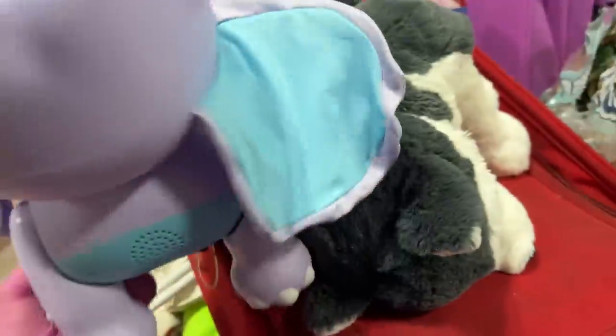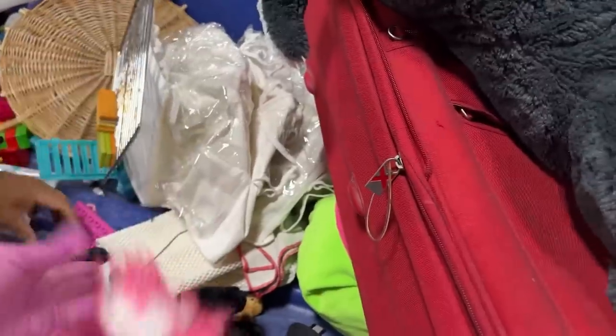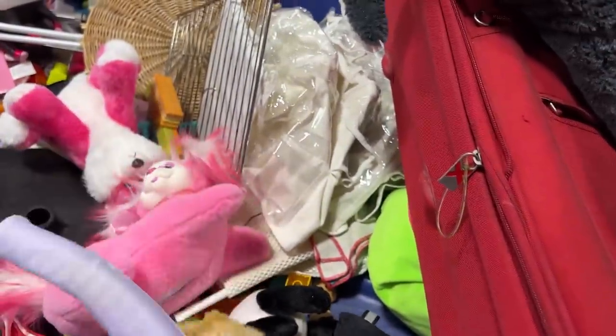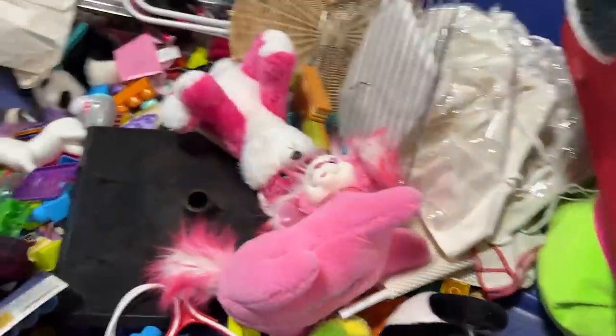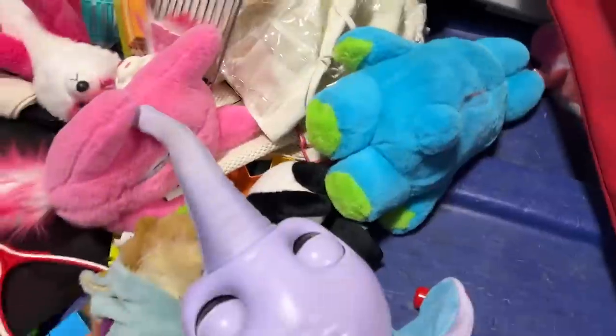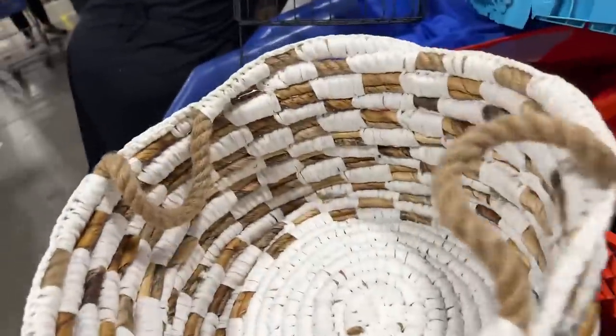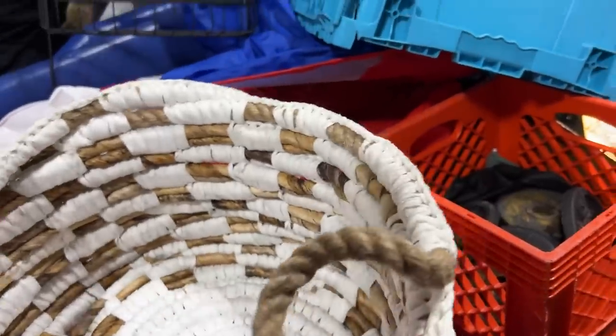Oh, what's this? This is weird. A puppy surprise with no puppies. A cute little doggy. So I have to find out what this is. Toy Story. Moana pig. Okay, let's keep going with this snazzy basket. It's a really nice basket.